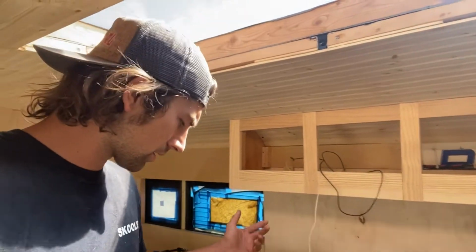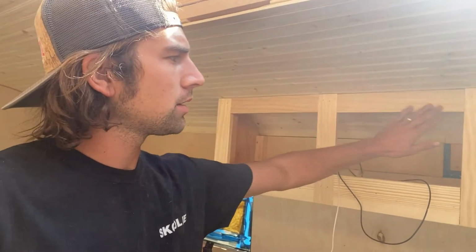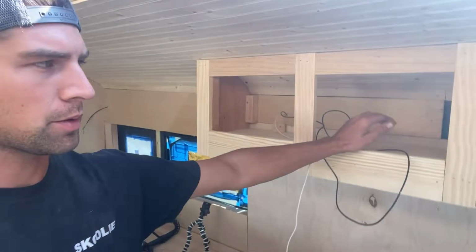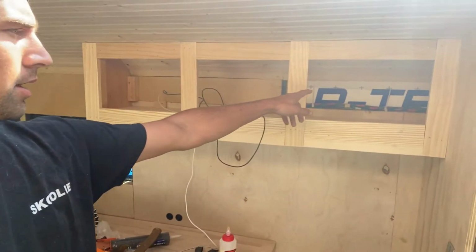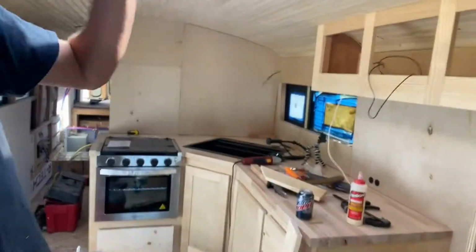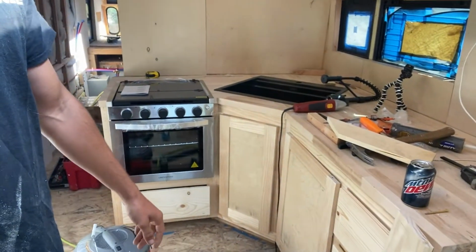And there she is. Put the face framing on it. I haven't secured these pieces of wood in here yet, but I'm gonna hold off on that. I just gotta add this piece back in the back and then some doors, and we will be ready to rock. The kitchen is starting to come together. I just put the doors on those guys.